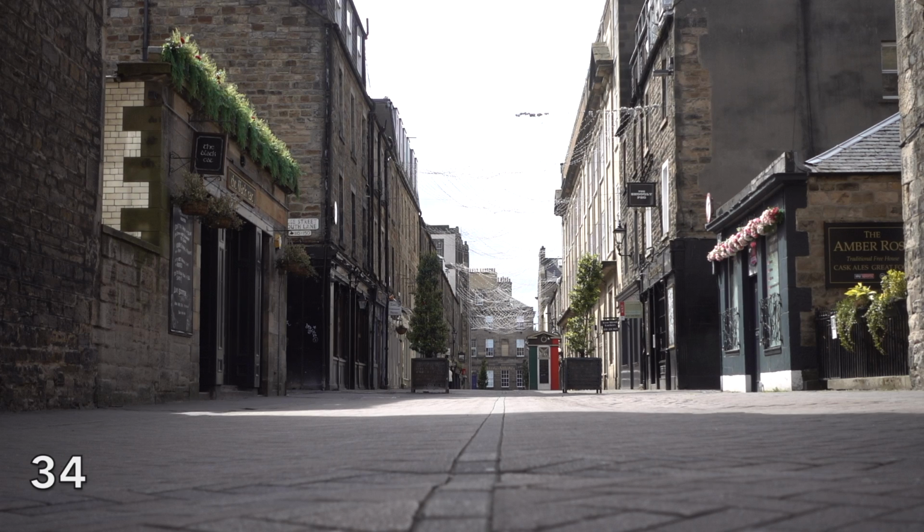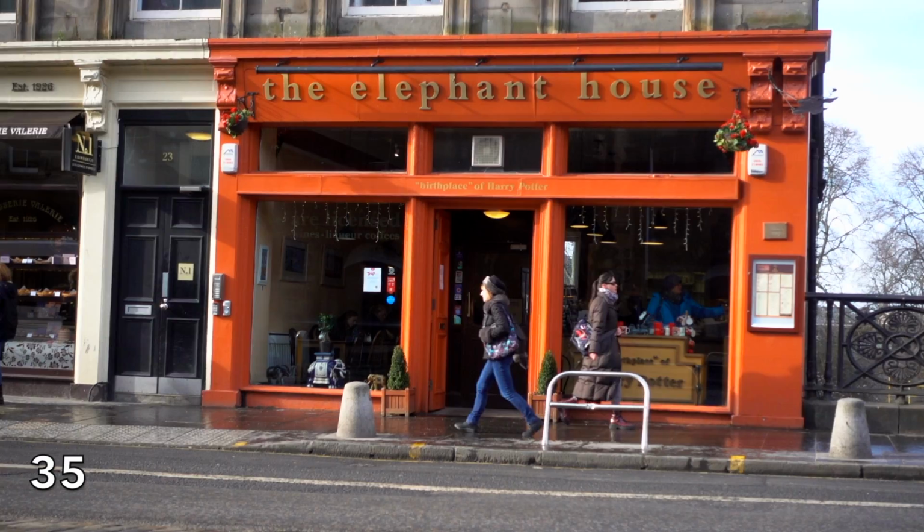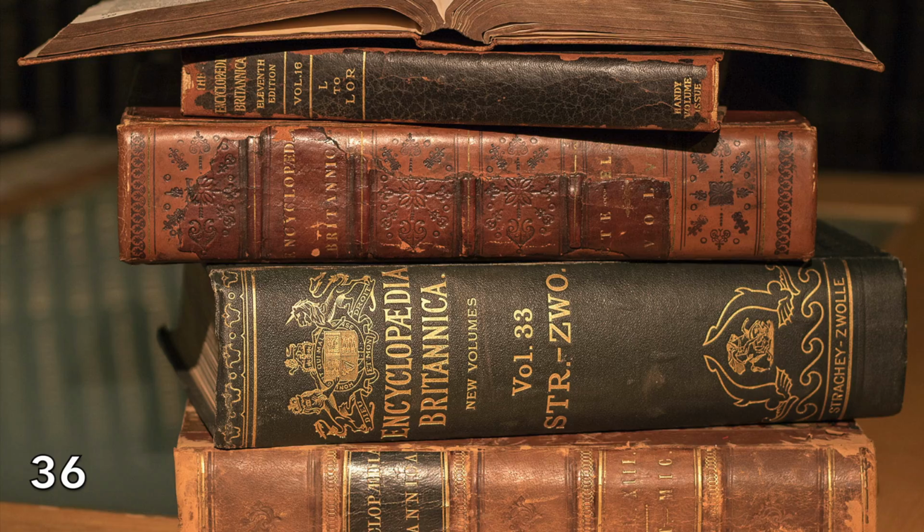J.K. Rowling wrote some of Harry Potter in The Elephant House, an Edinburgh cafe, and took inspiration from the surrounding landscape for her characters and locations. The Encyclopaedia Britannica was first produced in Edinburgh between 1768 and 1771.